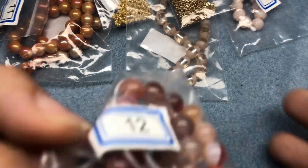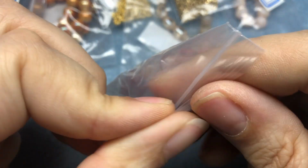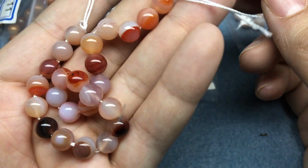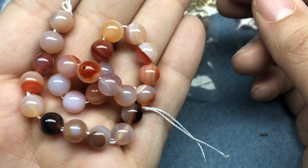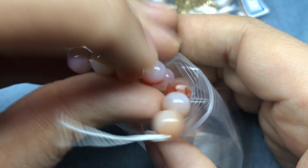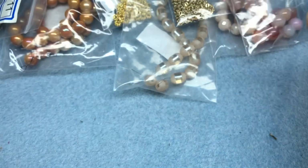Number 12, approximately 8-inch strand of 8 millimeter sardonyx round beads. They're dyed. I don't know that I have any other sardonyx, and I hope that's how you say it. These are great. They look like banded agate, which is on my arm right now. Very cool. I like those. I like gemstones, though. Very nice. I like how they have some pink in them.